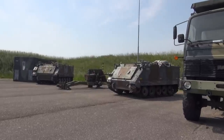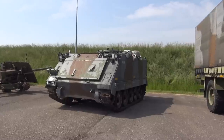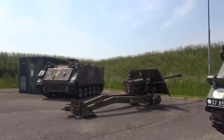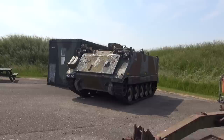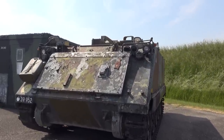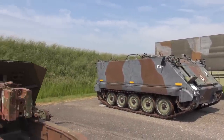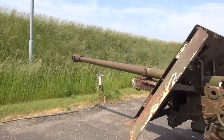Oh, these memories this brings back. I was trained on this thing. I knew how to drive it. Well, sort of, because I managed to blow the engine on one. Cracked it in an intersection down south of Denmark. But I do like them. And this is a Puch 40, I'm guessing. Well, is it? Of course it is.